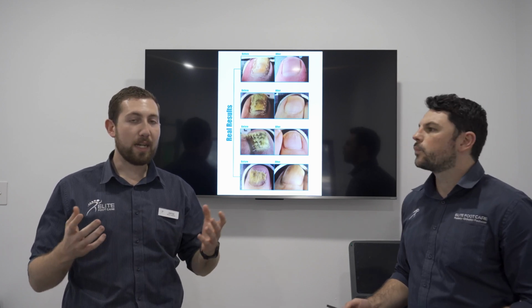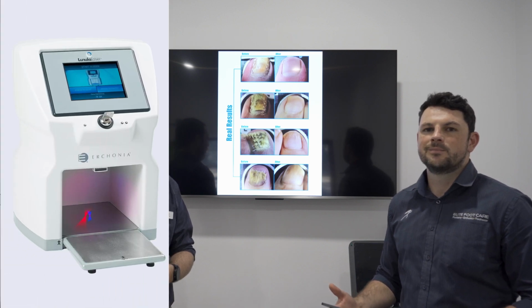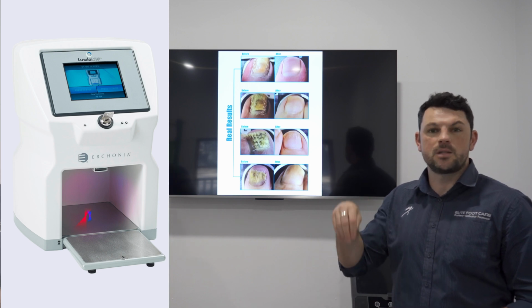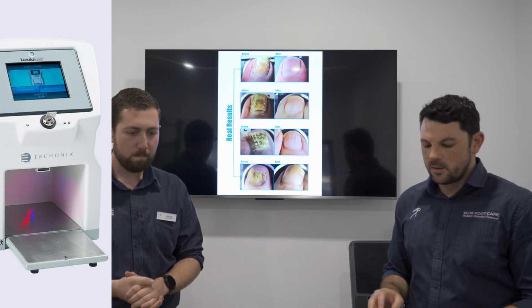So today we're going to have a chat about a new treatment that we house here at Elite Foot Care, the gold standard in treating fungal toenails. Tell us a little bit about that. So Elite Foot Care has now acquired what's called a Lunula Laser. And this uses the body's own immune system to come down with a small laser that's non-painful into the nail, and it kills that nail spore underneath the nail.